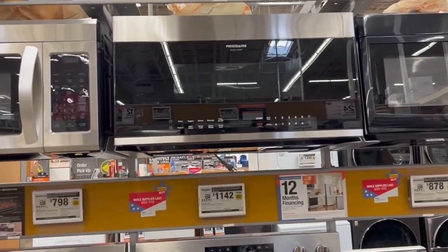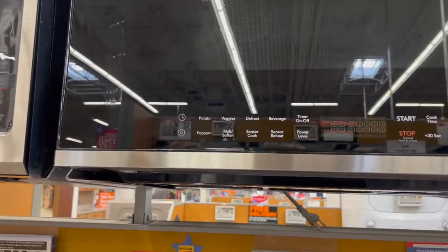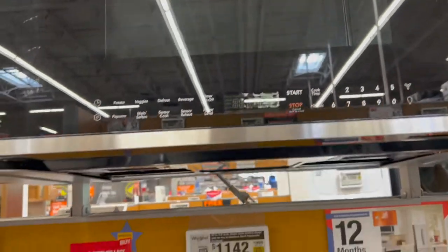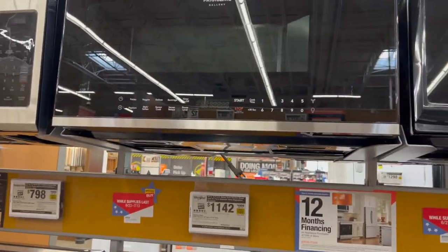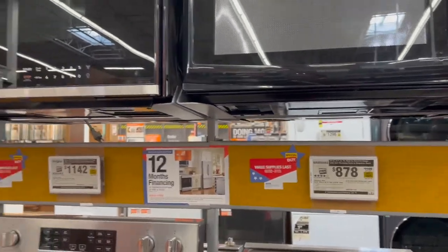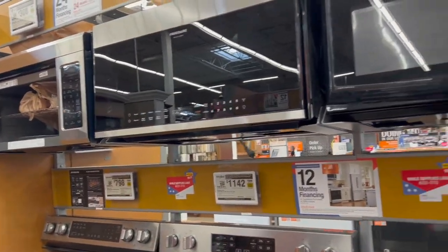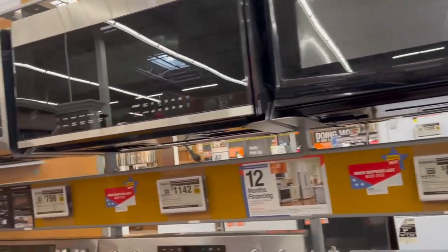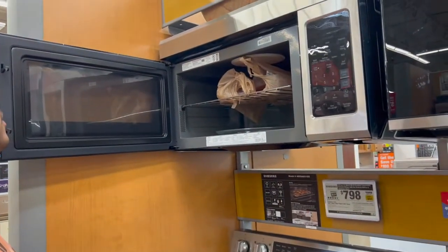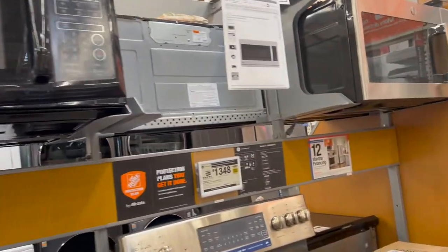This one. Oh, there's a fancy one here. That look like that's probably too big anyway. Look like they only got that one on that other side. Somebody put their food up in there. Like, there's somebody food in there.